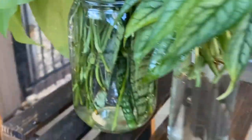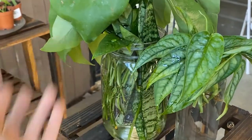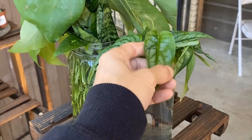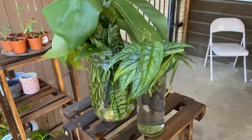And then I have these propagations. Look at all this. If you want to come by the store, you can take a propagation of your choice. I just put these out today, so I'm sure someone's going to be like, oh my god, what do I get?